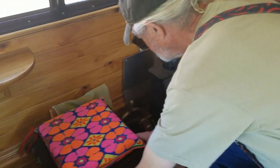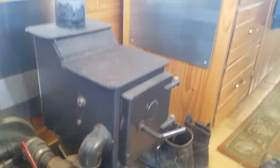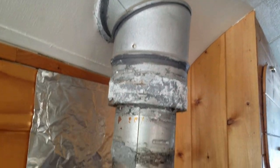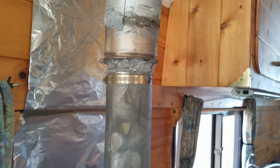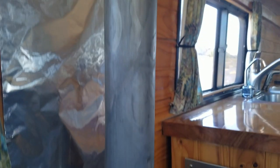I won't lie. You got a wood stove here? It actually came out of a sunken sailboat in Mexico. A friend of ours took a sailboat down from Canada. It ended up on the rocks. And so he went in and knew that we needed a stove for the bus. Hey, is it warm? It'll burn you out of here.